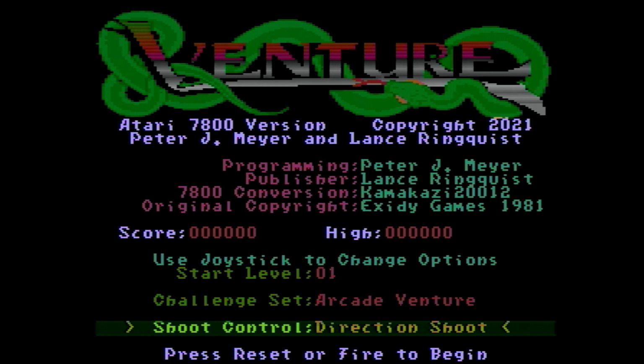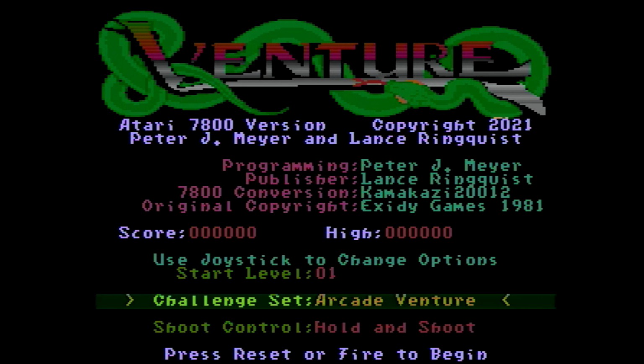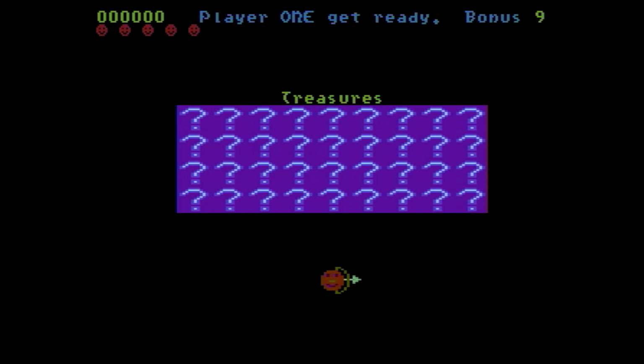You can even have a choice of shoot control, hold and shoot, or directional shoot. And so I choose hold and shoot, and there's the arcade version. I'm going to start with that and just show you what this game looks like on the Atari 7800. I think it looks wonderful.